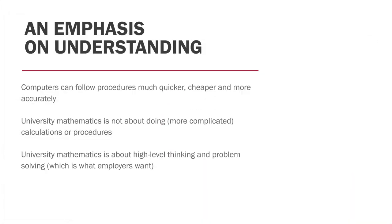University mathematics is about high-level thinking and problem-solving. And the advantage of developing those skills is that they're in massive demand by employers. Having a really robust, logical, analytical way of thinking about things, well, that's a really, really high-demand skill by employers and industry.